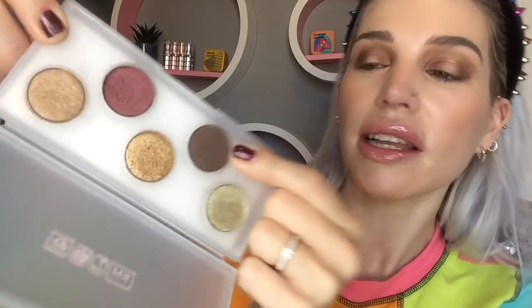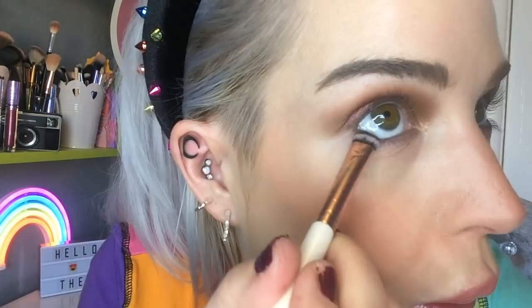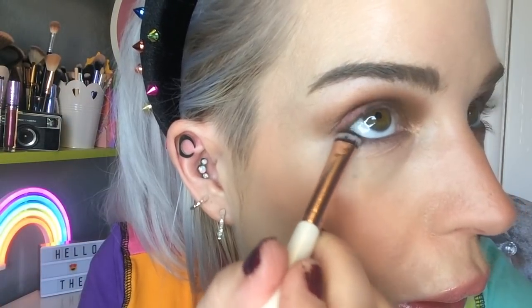Okay, so underneath the eye, I'm going to go in with the darkest shade in the palette, which is, I'd say, a copper kind of shade, and it's infused with gold glitters. So yeah, I feel like this one will be a good one for under the eye. This one definitely has a lot more fallout than the others that I've used. Oh God, yes. Oh my gosh, just look at that, guys.